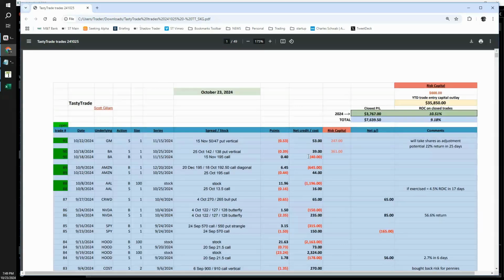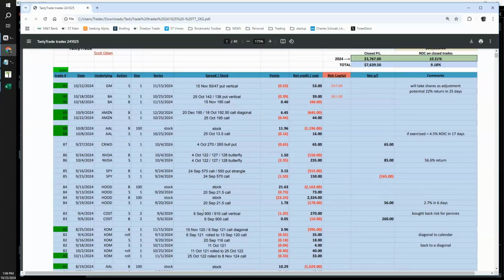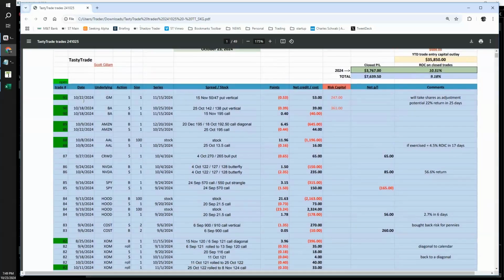looks like this. Start out with open trades being green. Closed trades are in no coloration. I go through the date that it's done, the underlying, the action that I took, the series that we're in for an option or a stock trade, be stock down here. And I run through how much it costs, what my net credit or cost is, any risk capital. If we do a credit trade, I'll give you the risk capital. Then some comments. We'll take shares as an adjustment on this put vertical on Boeing.